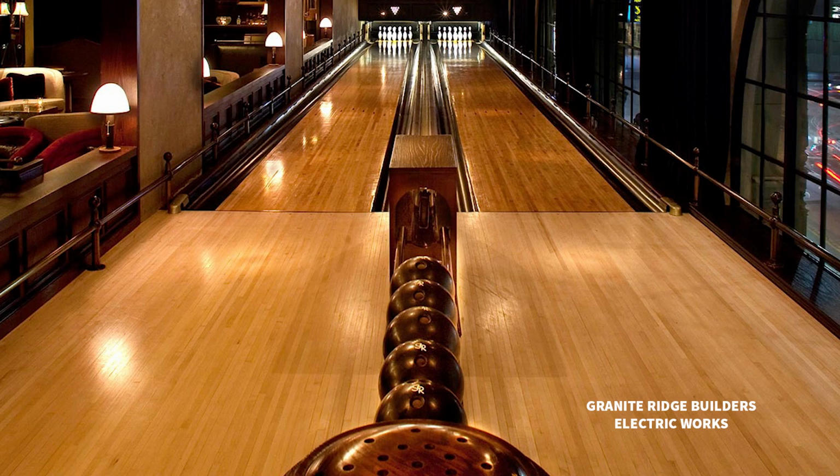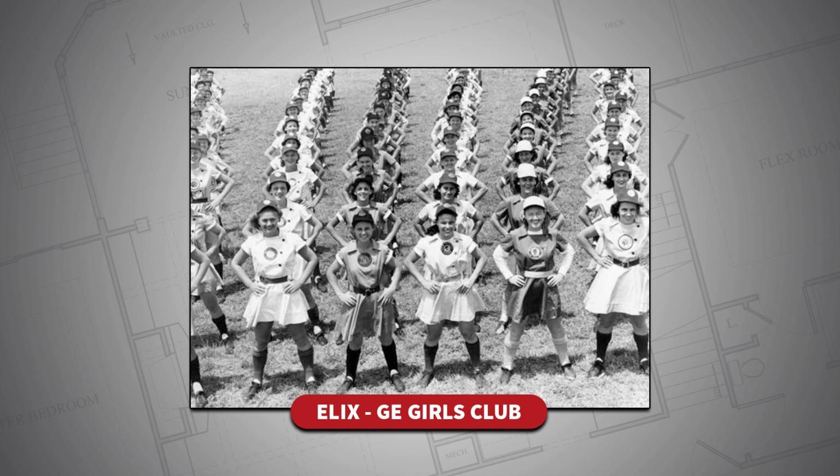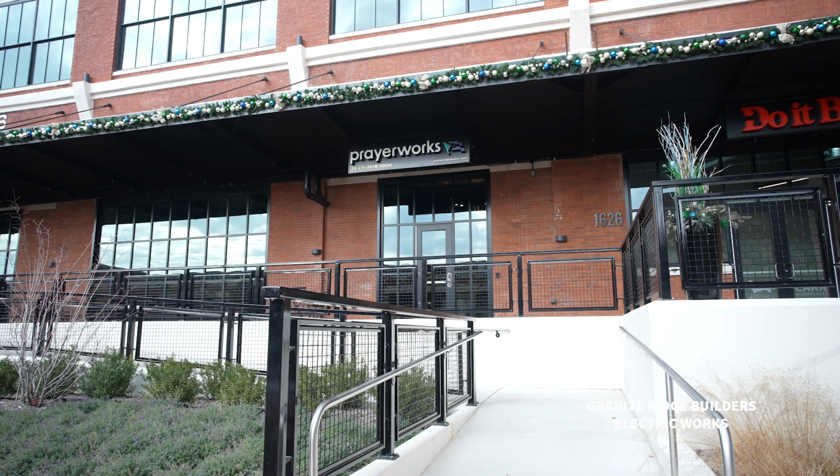The name Elix comes from the Greek word electron, associated with electrical charge, and it used to be part of the GE Girls Club. They were called the Elix, so that's where the name comes from. Nice. In Building 26, we also have the prayer room, which is a really great component here of Electric Works.